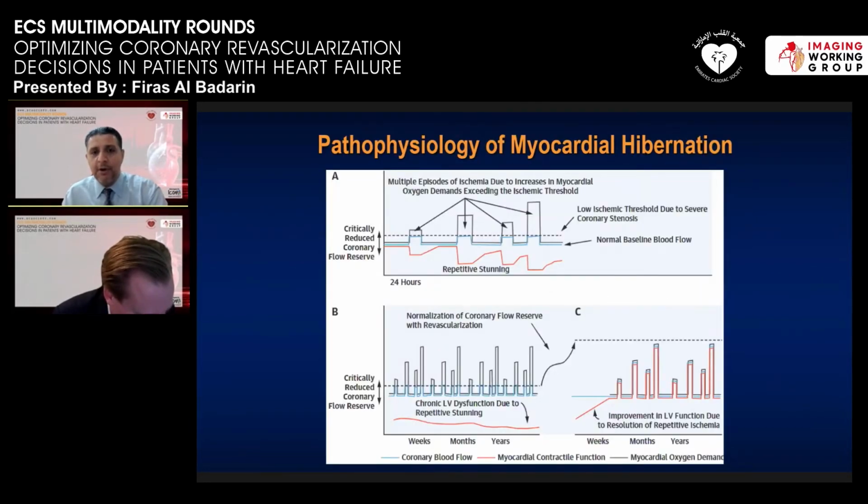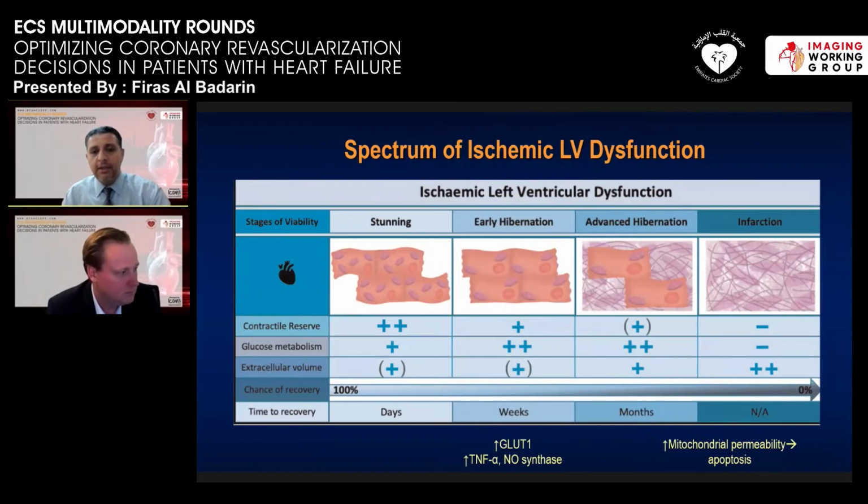This also has been briefly touched upon: hibernation is an adaptive response where there is reduction in systolic function in response to chronic reduction in myocardial blood flow. Every time the demand for blood exceeds the supply of oxygen, there is an episode of stunning, and many episodes of stunning happening back to back result in the long term in reduction in systolic function. At the cellular level, there are several important changes. Number one is switching metabolism from free fatty acids to glucose, because it's a more efficient way of generating energy.